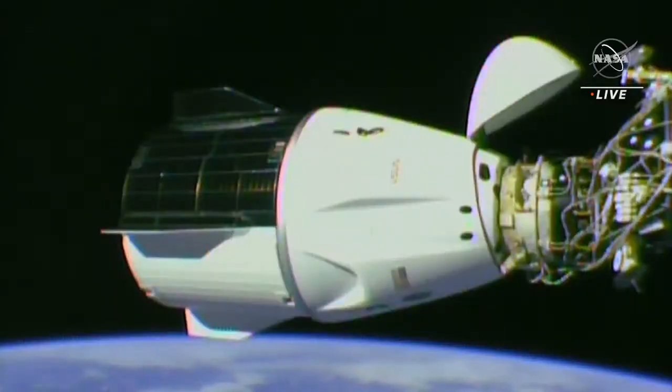Station, Houston on the big loop. MCS configured, proceeding with hook driving. Station, call.